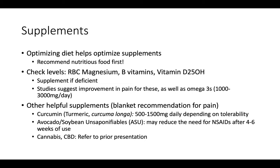And other blanket recommended supplements would be cannabis or CBD. That in and of itself is a presentation that should probably be several hours, if not days long, and has already been discussed in previous efforts for this intervention for integrative pain management through PAMI and UF.